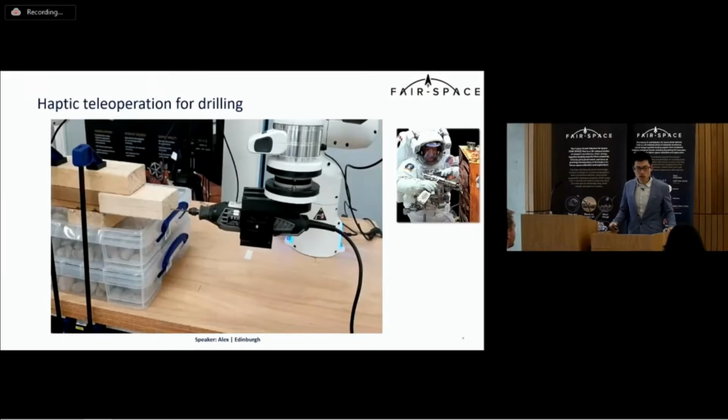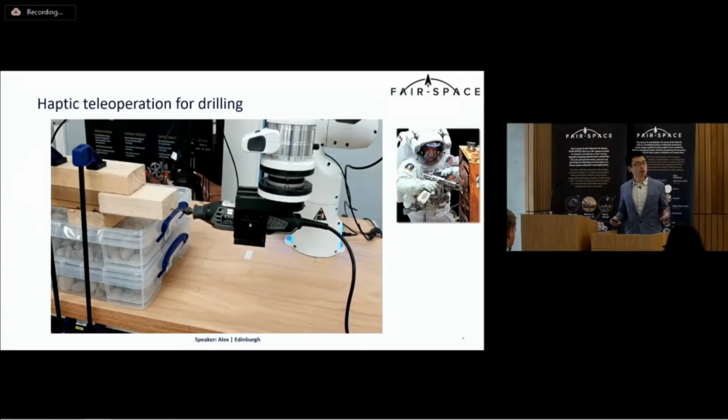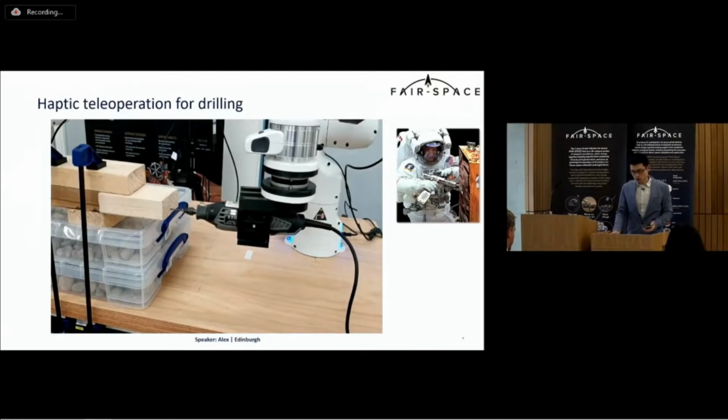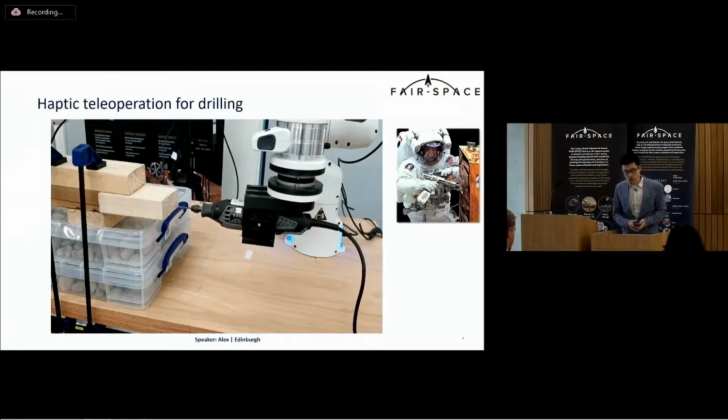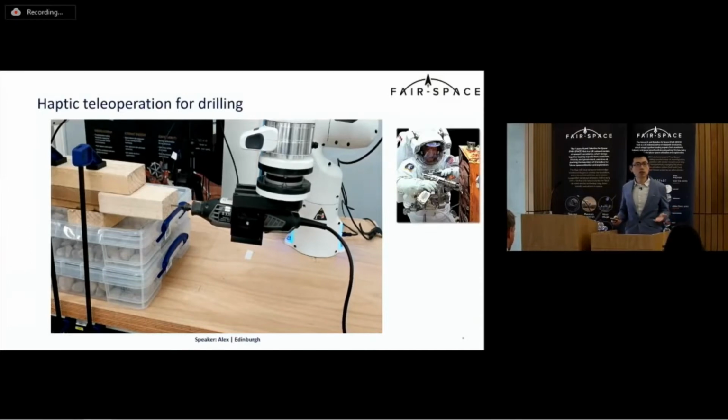Okay, so next is an interesting showcase of a more complicated teleoperation, as we briefly mentioned in the previous question and answer. Some of you might have experience with drilling. You know that drilling is not trivial. The first time you try it, you may break the drill, because sensing the interaction force is important.